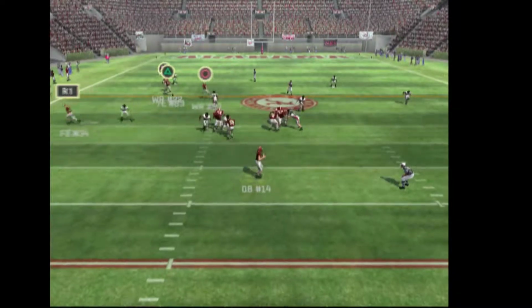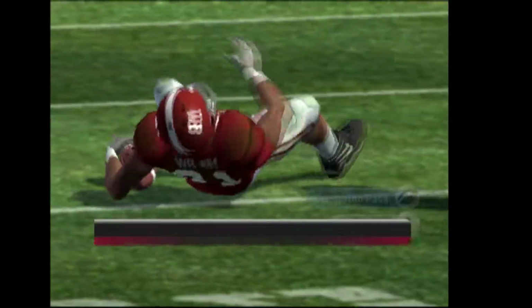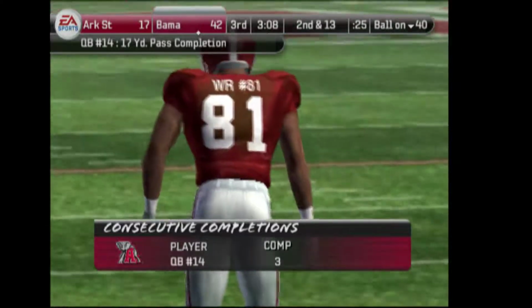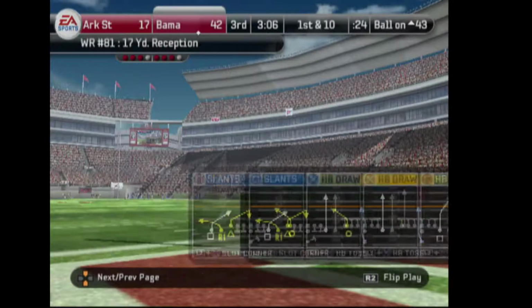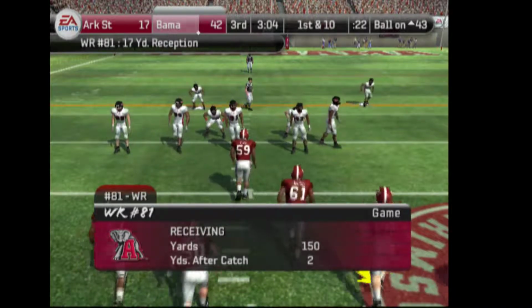There's a play fake. Looks. He rifles it to the left. And he's got him again. And with that last pass, Coach, this quarterback's gone over 300 yards for the game. A very impressive performance indeed. Some motion here to try to confuse the defense. First and 10. Ball on the 43-yard line.